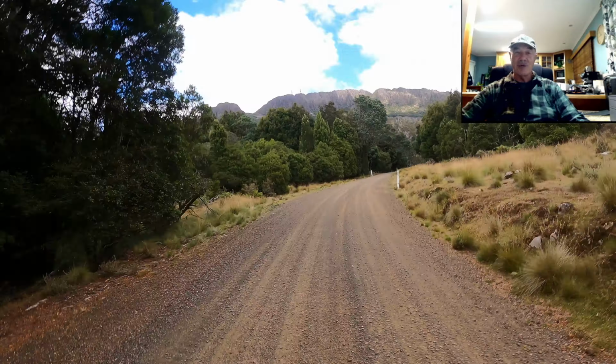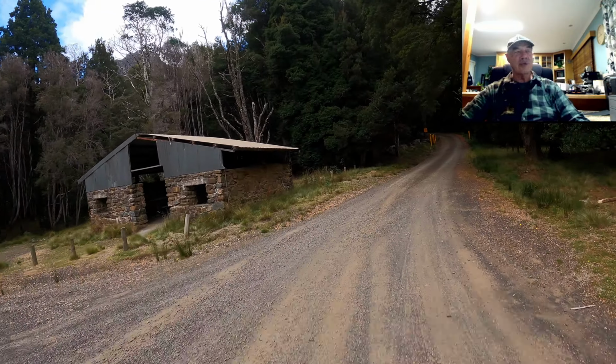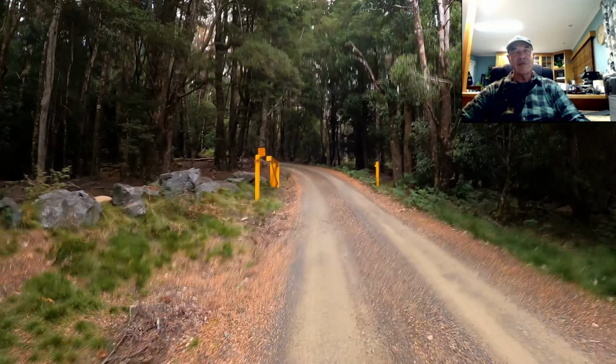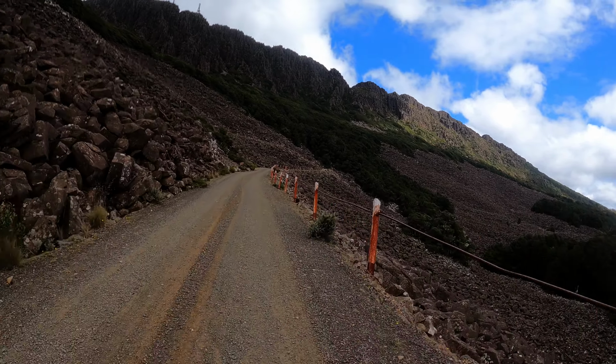So it's an interesting ride on the bike. It's fun, but you need to be careful on the corners. And the view from the top is really good. There's some big telecom towers at the top, TV, phone, that sort of thing. Just Mount Barrow. There's a boulder field here.